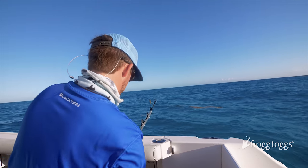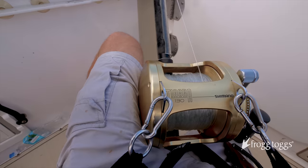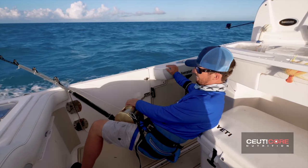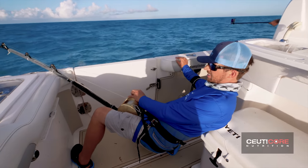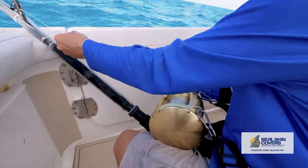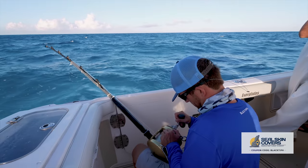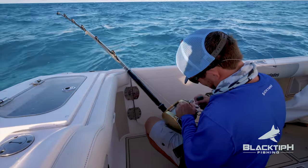He's trying to break me off. Oh my gosh. He's trying to bite above the leader. Here he goes. Okay, stop. Neutral. Oh, he's heavy. Guys, the sun's starting to set. Oh gosh. Come on. Oh, it's a monster.